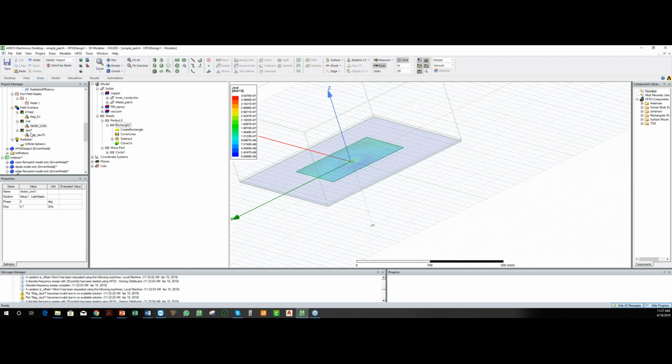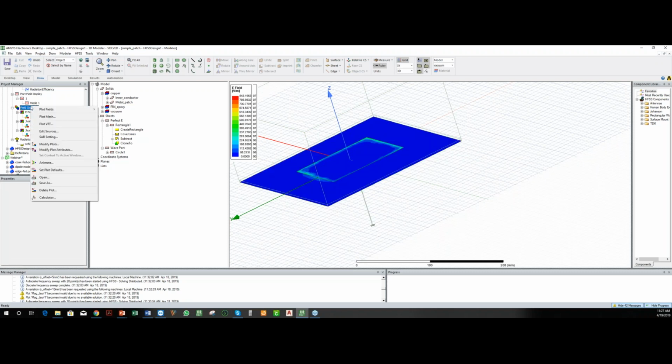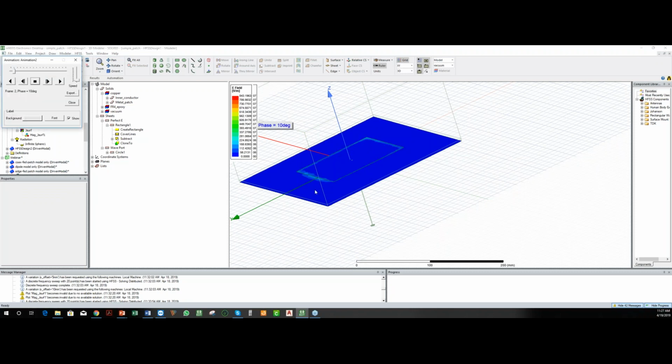I can also have surface currents displayed on structures, and it's also possible to animate these currents for different phases.